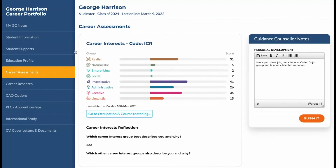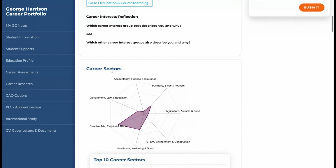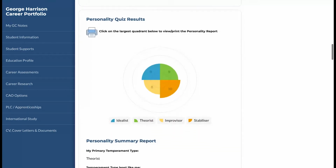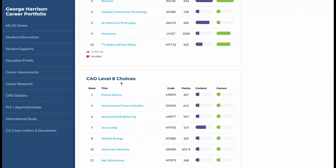And then we look at the career assessments, and we go into a bit of detail, looking at the three categories of their interest code, so it could be C, NI, SCL, and reflecting on that, and looking at the work they did on the career sectors and the personality quiz. So we have all that there in front of them. During the year, with the online portfolio, they would have tagged some courses on the CAO, so we get to have a look at those. So it's a wonderful collaborative tool.